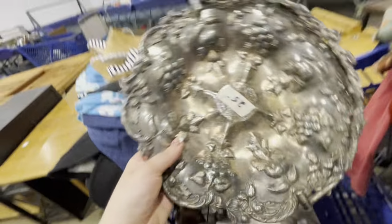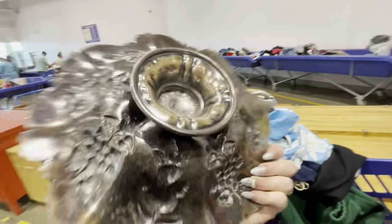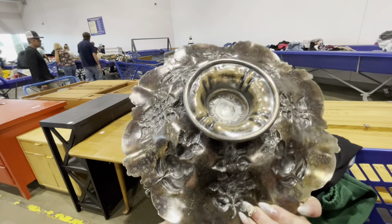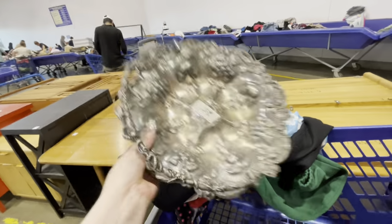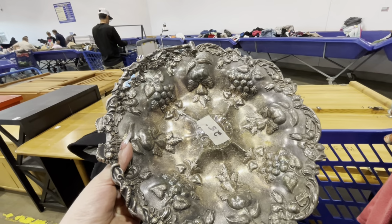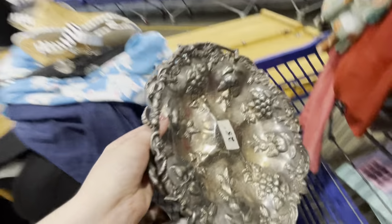And last, which I'm not sure if I'm getting, is this bowl. There is no marking on it. But I'll do a screenshot and see if I can find out more about what it is. But I shall see. I shall see.